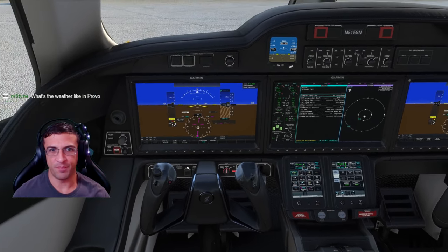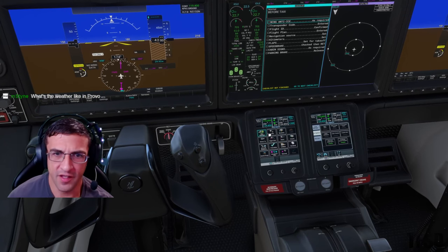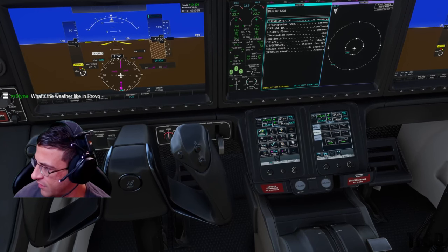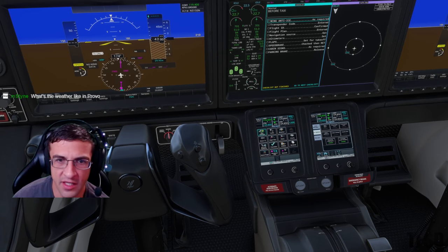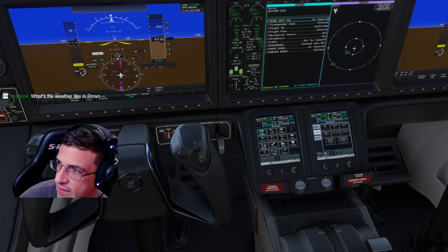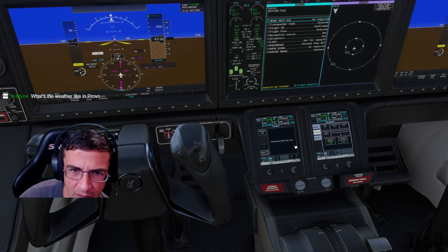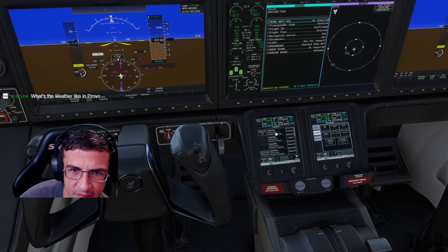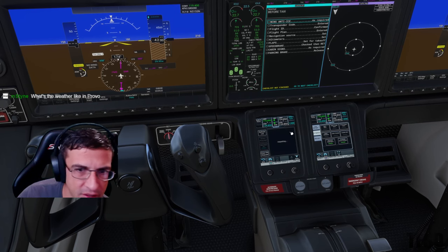Before taxi stuff. All right, FMS. Let's go ahead and get this set up. Our routing. Let me see, do we have ATC here at Provo at the moment? Nope, no ATC. We'll just do it as we filed. I'm gonna use the SimBrief integration. PVU to KCOS, request, import.